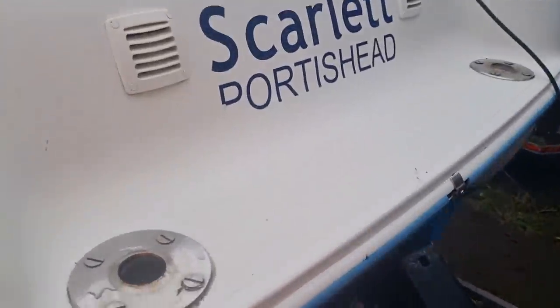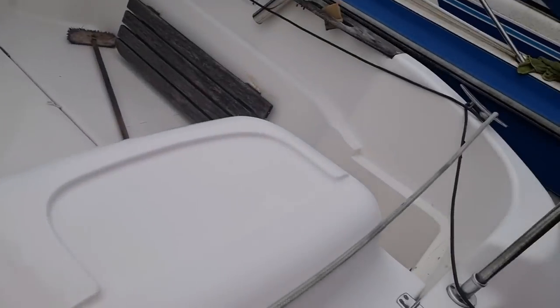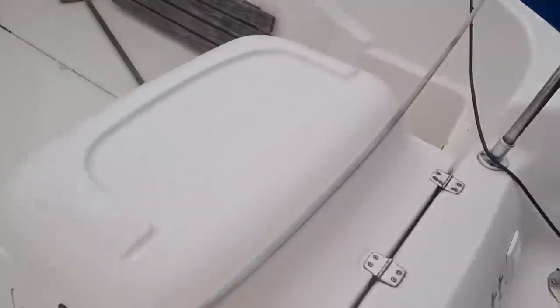Oh yeah, ladders. So we've got ladders at the back. We've got a Merc at the back here, which is the outboard. Excuse me, terrible camera quality. Just taking my shoes off, people.